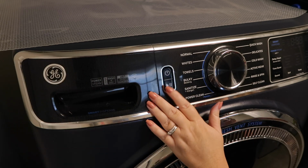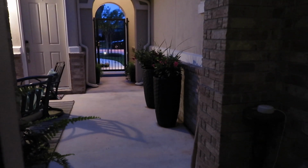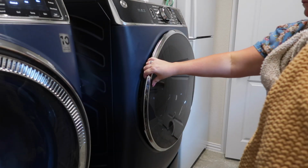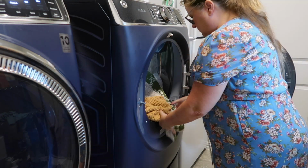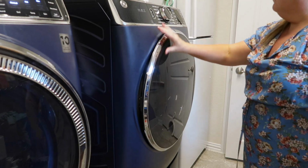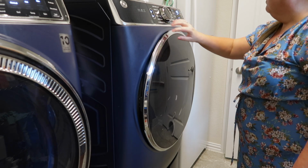Anyways, I do put a little bit of that nice Diva Wash in here, and I also put some fabric softener in here. Okay, so look, it's already getting dark. That's how long I've been doing laundry, and that's how long you do laundry if you're doing it all in one day. Please, please consider not doing it all in one day. All right, so now I'm going to throw them into the dryer, get them all nice and warm and fluffy, and then I will have nice blankets for the weekend.